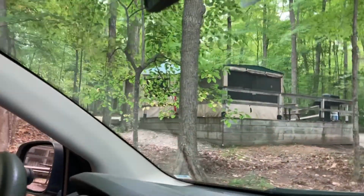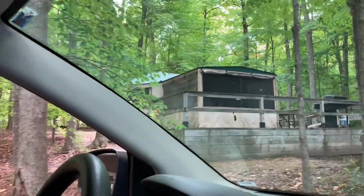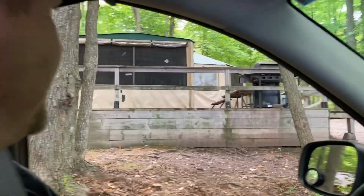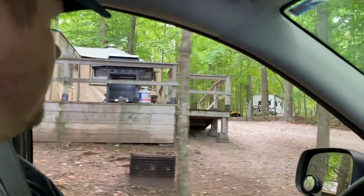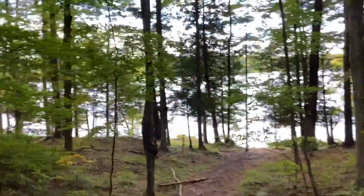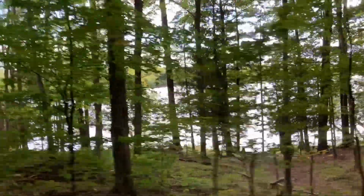And then they have two yurts, soft shell. And if your kid is a screamer, don't get one of these. The walls are thin. They hear everything around you. Yep. And you're right by the water, which is beautiful. Hog Bay.